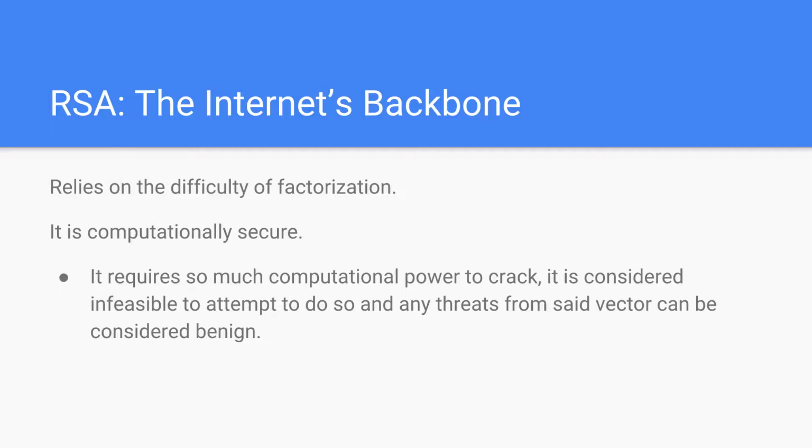So how does this relate to RSA? Again, it's the difficulty of factorization. RSA's entire security is based on the fact that it takes too long to factor. It is computationally secure. It requires so much power to crack their RSA modulus into its 2 primes that it is infeasible to even attempt it.